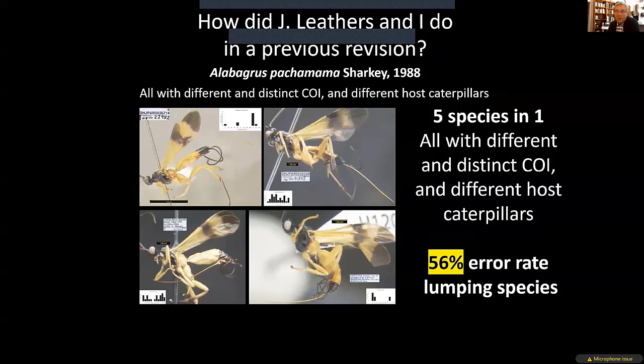In this slide, I show a real example of lumping. It's an error that I made in a publication with a student of mine on a group of Perconids from Costa Rica. These images show 4 cryptic species of Alabagris, a genus whose members attack caterpillars. We lumped all of these under the name Alabagris pachamama. I know we were wrong because we now have sequence and host data that clearly distinguish species limits for Costa Rican members of Alabagris. The holotype in Peru is the 5th species of Alabagris pachamama in this complex.